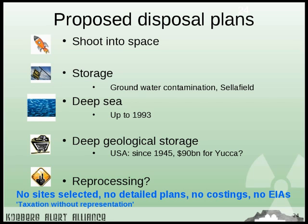There are some ideas what to do with it. You can put it in a spacecraft, shoot it up into space, and hope the spacecraft doesn't explode on the way. It would be unfortunate, it might contaminate a continent or two. You could store it. You can build a big fence and leave it there for 100,000 years, and then it won't be that dangerous after that. Also quite tricky to think of how to build a fence. You can chuck it into the sea, because who knows what happens down there anyway. They were doing that up to 1993, would you believe it?